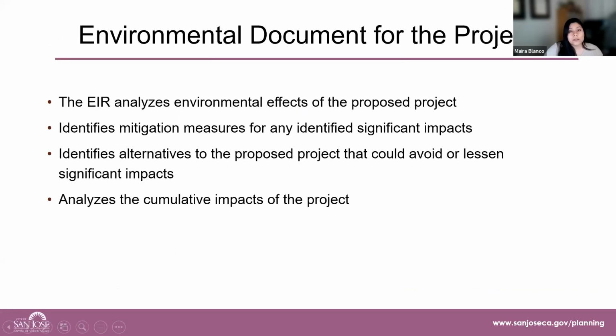So as the lead agency, the City of San Jose will prepare an environmental impact report, or EIR for short, to address the environmental effects of the proposed project. The scope of the EIR includes the project description that Alec read during the introduction, but for everyone's benefit, I will provide the scope here again.